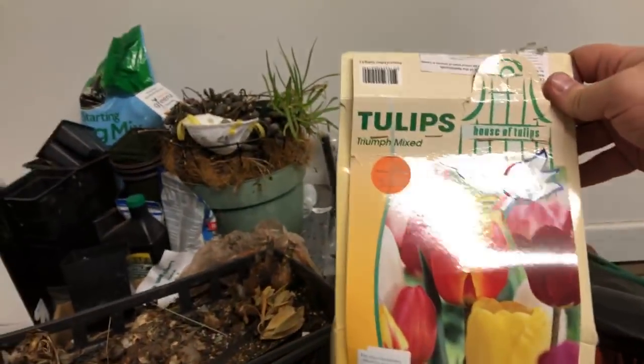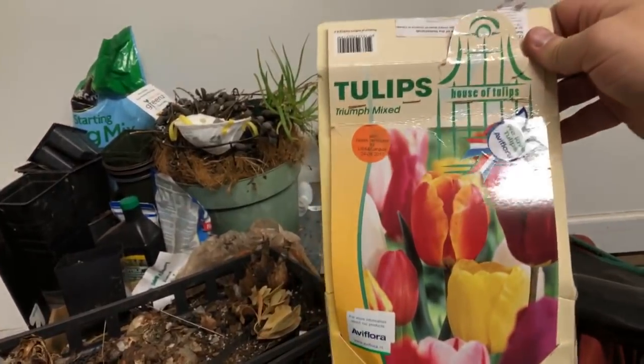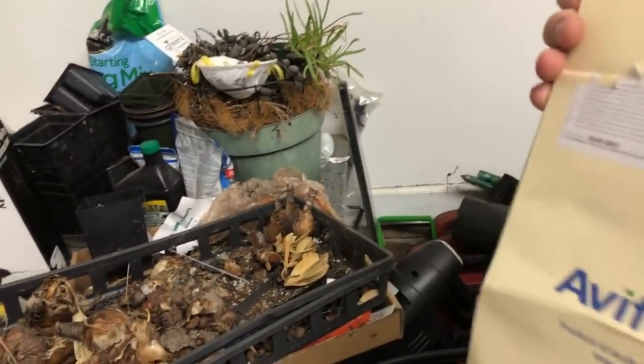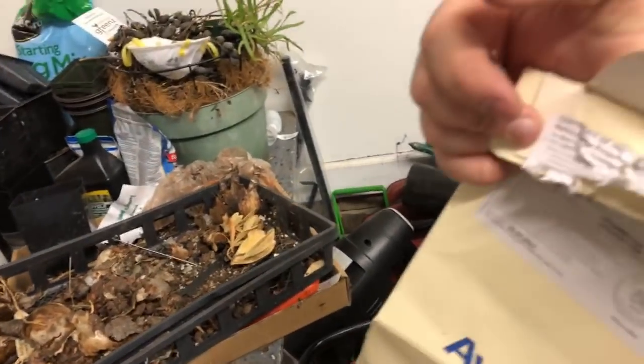But these have actually just started blooming in the backyard. Maybe I'll go out and show you these. But these are some beautiful mixed tulips that I got from the Netherlands. A good friend of mine went to Holland. These are all inspected and all that kind of jazz, so they're legal. But I went to Holland, where most of these tulips come from, and brought me back a whole bunch of tulips, which was really rad. So I put them in the ground and they bloomed, which is neat.